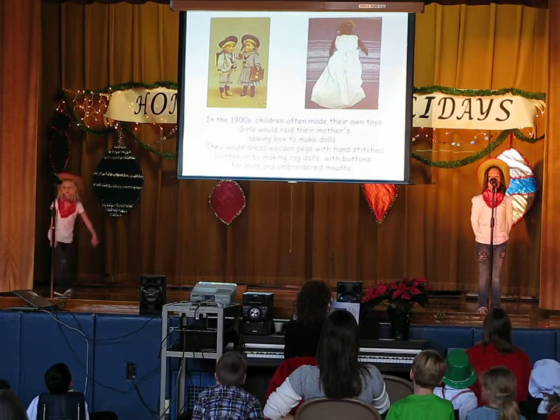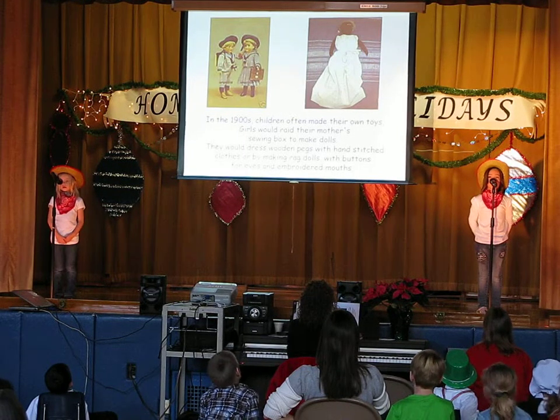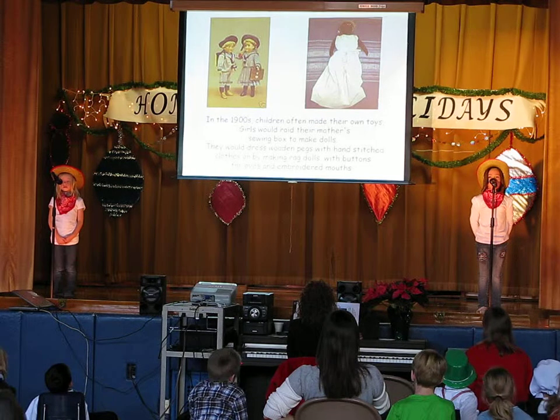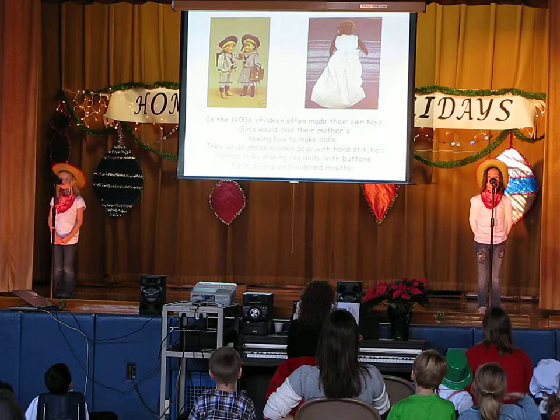In the 1900s, children often made their own toys. Girls would raid their mother's sewing box to make dolls. They would dress wooden pegs with hand-stitched clothes or make rag dolls with buttons for eyes and embroidered mouths.